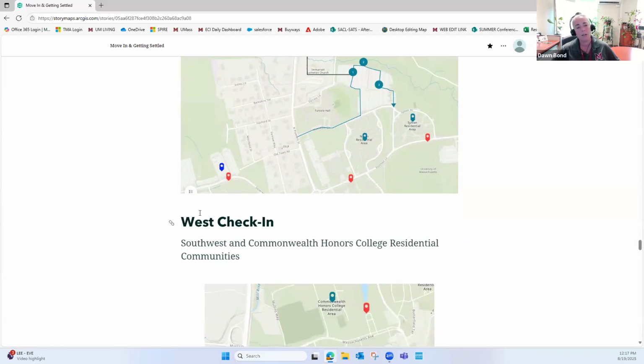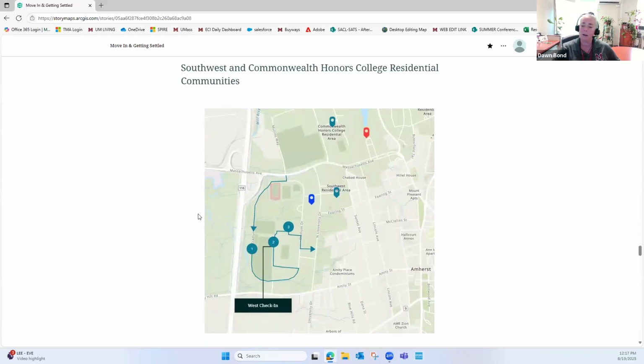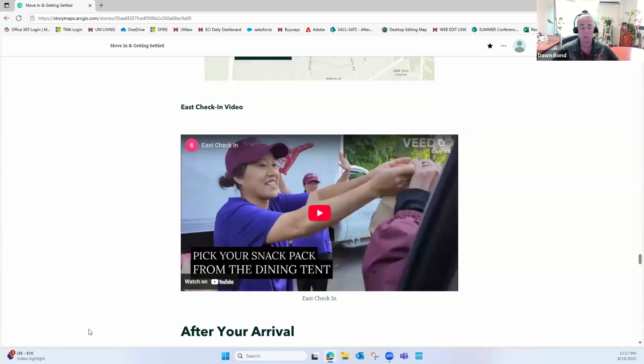West Check-in is a little more intuitive because I think everybody knows where the football stadium is. And so you will enter onto what is called Stadium Drive off of Massachusetts Avenue, coming in from Route 116. Enter Stadium Drive, make your way around that big giant loop. And the first stop on the west side is our dining tent. And then you'll loop around. That's where the student will get their room key and a placard that goes on the windshield. And then lot 11 is where we hold cars in what is called our car call up until we are able to get you unloaded. We check in Southwest in Honors College at West Check-in.